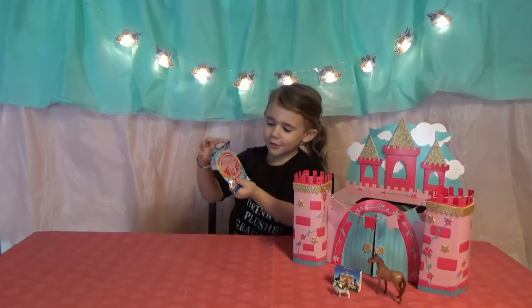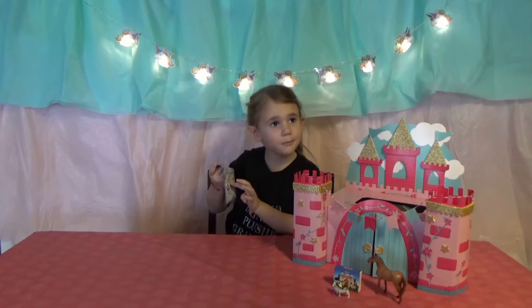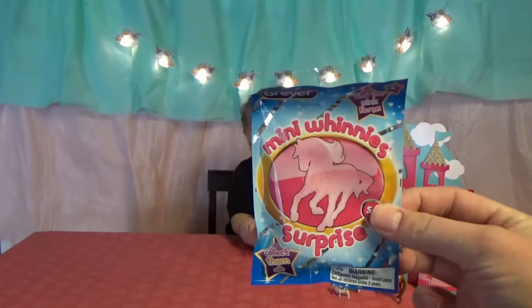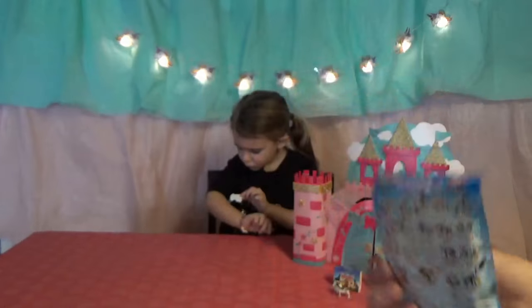And it's another horse. This is the Mini Whinnies. Look at all these cute ones, including the mystery one and the two foals. I wanted that one, the foal, too. And these are the Mini Whinnies by Breyer. And on the back, there's all the horsies you can get. She was talking about these foals.